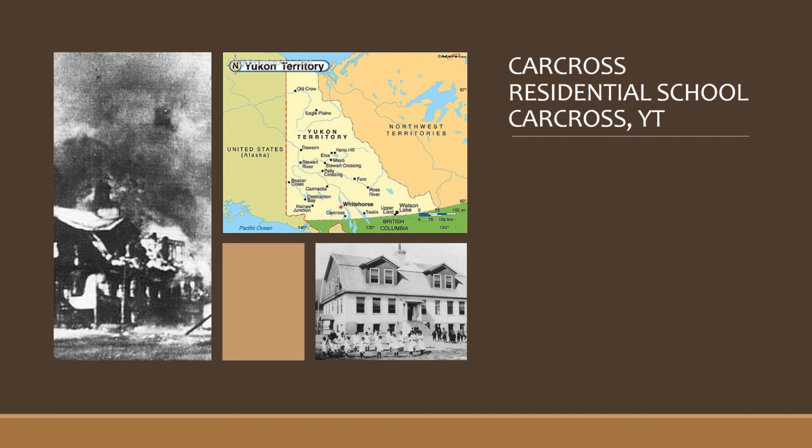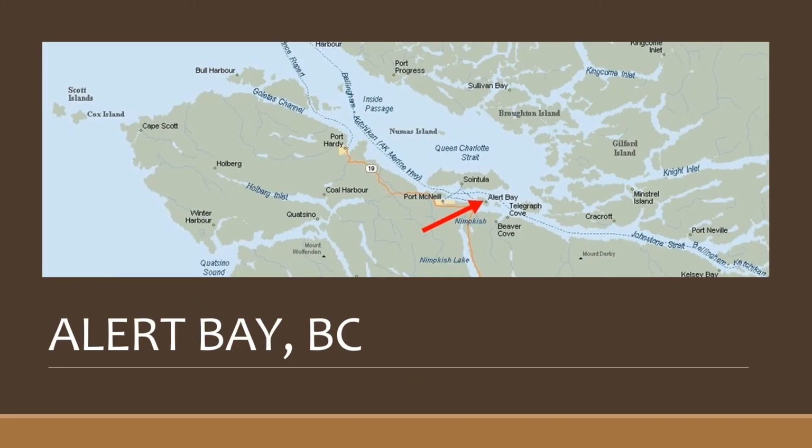This is the Carcross Residential School. This is it, obviously, when it was standing. That was not a very good color to pick. And it caught fire. And of course, here's a map. You may all remember I'm a little obsessed with maps. And here is Carcross, as I indicated, right at the border there of BC and the Yukon Territory. And this is St. Michael's, which is where the door came from, that George Littlechild built some art around.